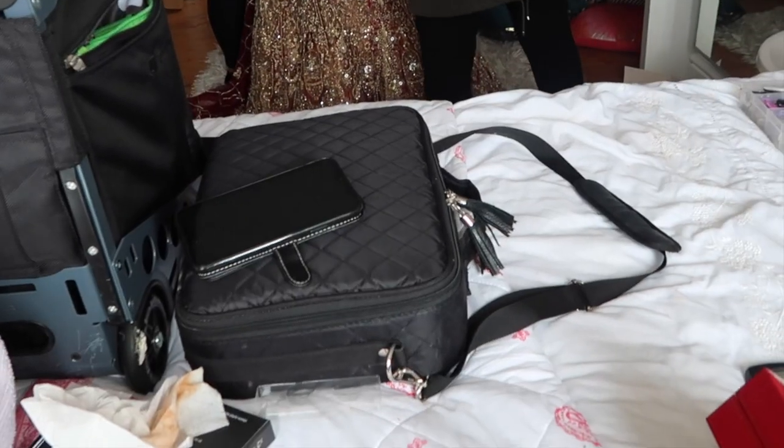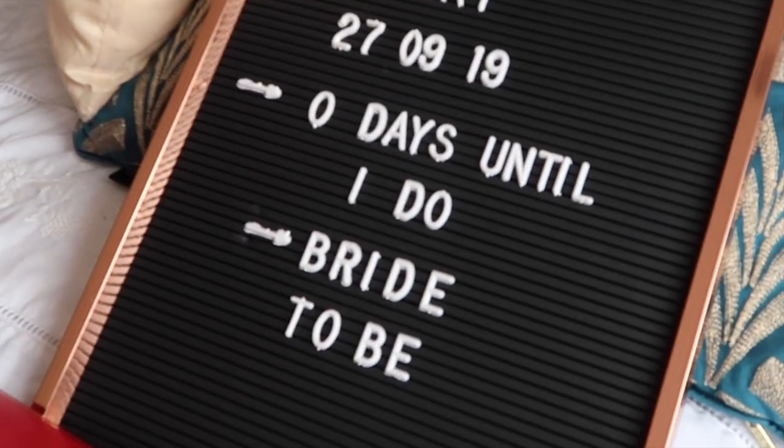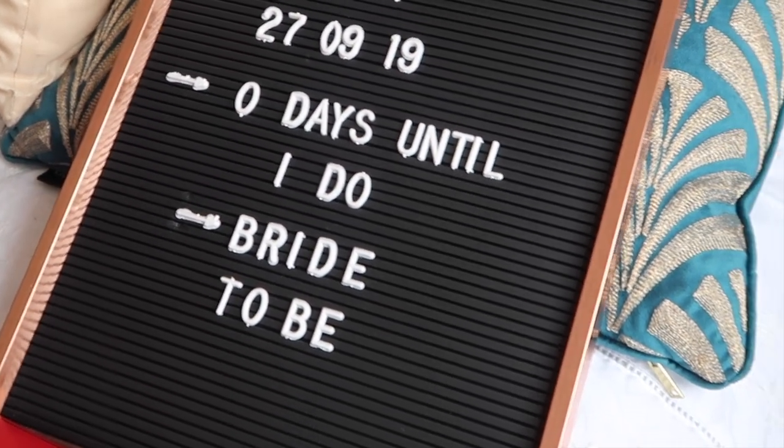Okay, just packing her suitcase. Okay, the photographer's here. Is there any way... Right, if that's tied up. Oh, she actually changed it. Right, 0 days. Oh my god. Okay. The bride's room. Look at that.